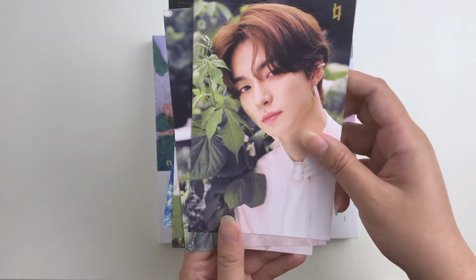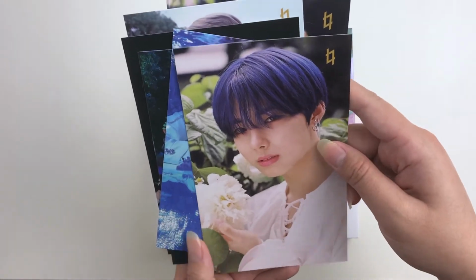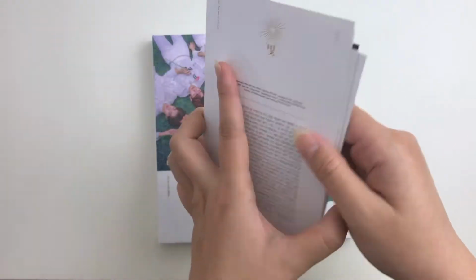So gorgeous. I love that one. Oh my goodness, they're so beautiful. Like, this is so not fair. I just want to be half as beautiful as these guys.